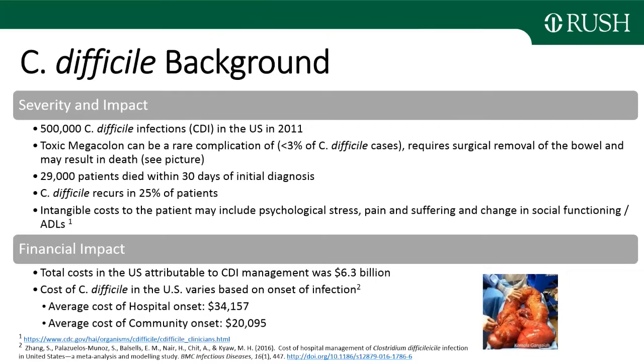When we talk about the financial impact, according to a meta-analysis completed by Zhang et al. in 2016, the total costs in the U.S. attributable to C. difficile infection management was $6.3 billion. So that was just for 1 year. The cost of C. difficile infection in the United States varies based on the onset of infection. The average cost of hospital onset C. difficile infection is about $34,000. The average cost of a community onset case of C. difficile infection is around $20,000.